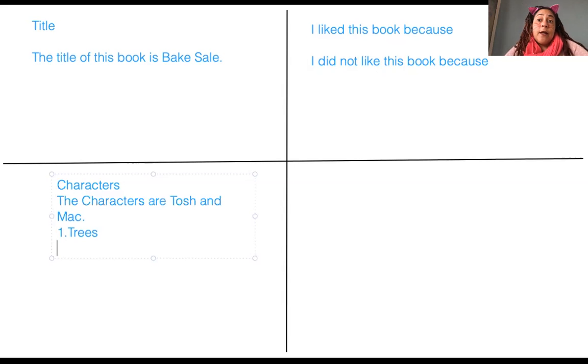Let's think for a minute. Were they pink? No, Miss Pikes is pink today, but the trees were not pink, right? The trees were brown, right? Were the trees really, really big, or were they really, really little? They were really, really big. So that's another great descripting word that we could use: big.